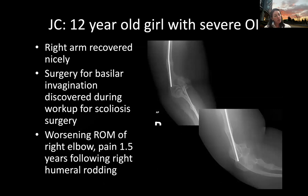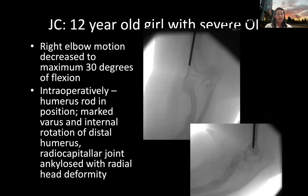After this, there were a number of other clinical issues that came up: surgery for basilar invagination, scoliosis surgery, really a number of other issues. And during that time period, the elbow had worsening range of motion, significant pain, and was really limiting her ability to do day-to-day functions. And by the time we operated, the right elbow motion had decreased to a maximum of 30 degrees flexion. So again, this was an elbow almost locked in place.